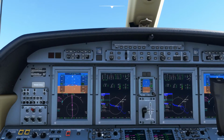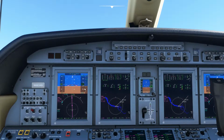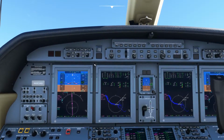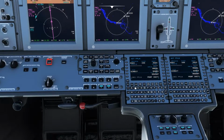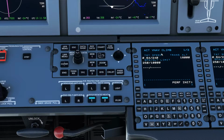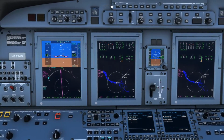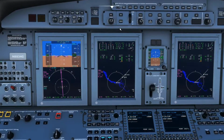Sorry about that. Yeah, so now we're climbing back up to 45,000, and I might reduce our speed a little bit. What does the VNAV say our climb speed should be? Let's see, takeoff. VNAV setup. VNAV climb should be at 240 knots. So yeah, let's go ahead and increase that. Okay.